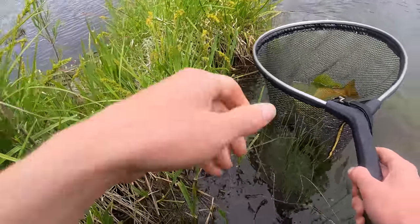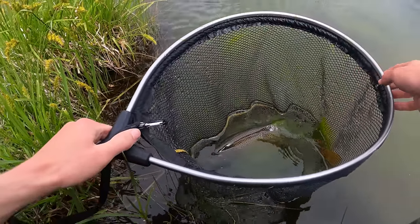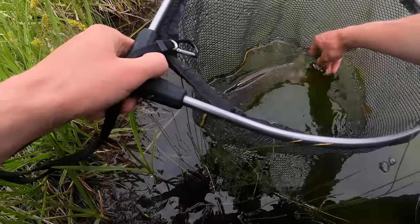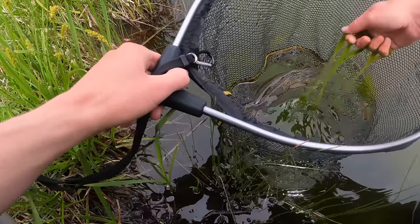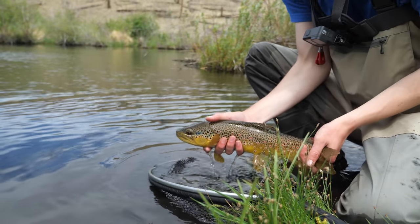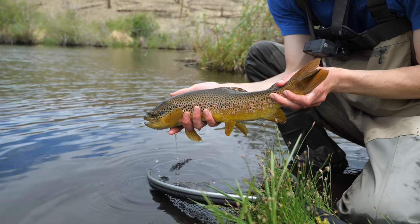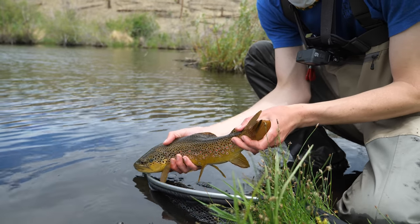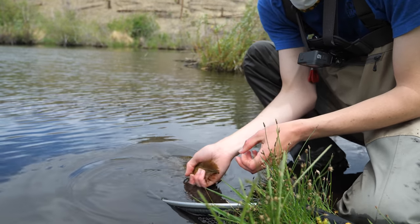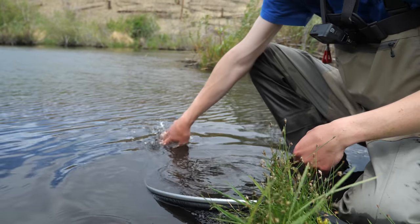Oh, that's what I'm talking about, guys. All kinds of moss in my net. What happened was I twitched the dry fly and it actually sank under the water, and as soon as that dry fly sank under the water, I saw him come up and sip it right up. And that's a big brown right there, guys. Solid fish for sure.